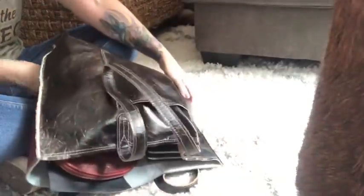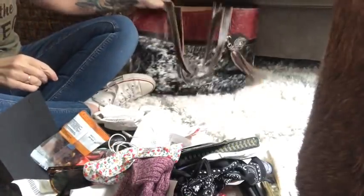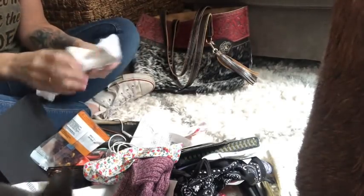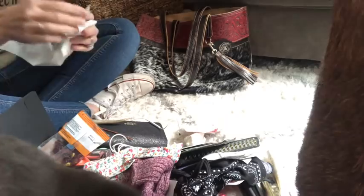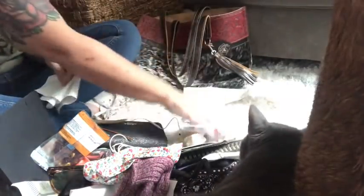Okay, here's my stuff, you guys. And here we go. Yeah, I don't have a problem, do I? Not at all. No problem. Let's get rid of these receipts. I need to keep that one. That'll go in my wallet.